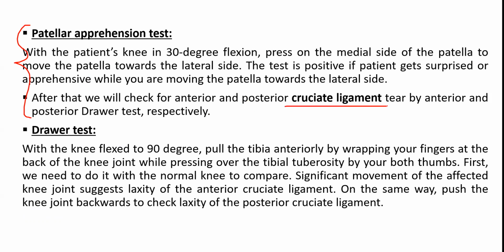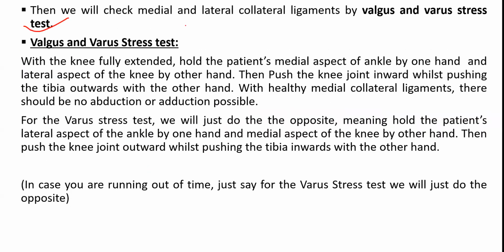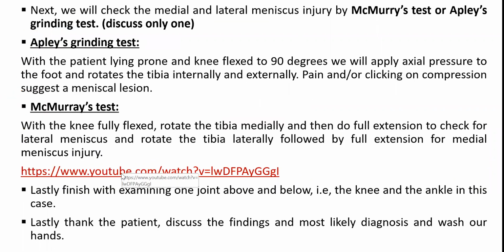After that, we are going to check for cruciate ligament tear by doing anterior and posterior Drawer test. Discuss what is the Drawer test, and then say that you are going to check for medial and lateral collateral ligament by valgus and varus stress test. Explain this test. After that, just say that for meniscus, you are going to do any of these McMurray's or Apley's grinding test. And lastly, we will finish with examining one joint above and below. In this case, we will do ankle and hip joint. Lastly, we will thank the patient, discuss our findings and most likely diagnosis and further management, and wash our hands.